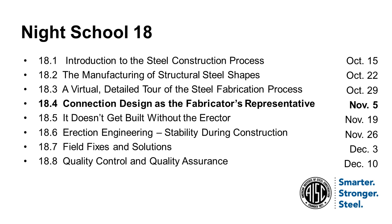This is the fourth presentation of Night School 18. In session number 1, we already heard an overview of the entire steel construction process from Drew Twerick, another project manager at Ruby & Associates. Some of the material we will cover today has already been touched on by Drew, and will hopefully look familiar to some of you. Also, this presentation ties in closely with the third presentation, a virtual detailed tour of the steel fabrication process, presented by Chris Crosby with Chiambro. Fittingly, Chris and I have worked on multiple projects in the past where he retained our services to perform connection design.